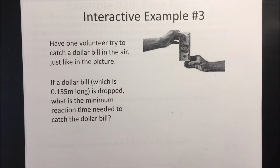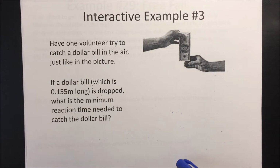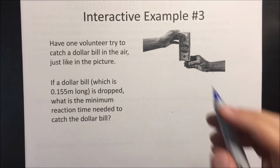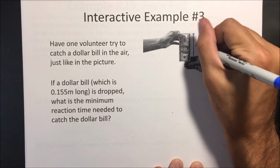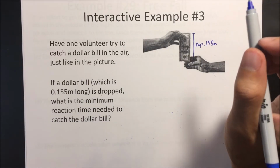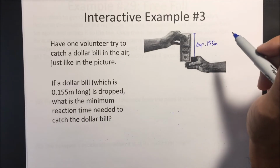Alright, interactive example. Have one volunteer try to catch a dollar bill in the air, just like in the picture. So you can try this with your friends or anything. If a dollar bill, which is dropped, is 0.155 meters long, what is the minimum reaction time needed to catch the dollar bill?